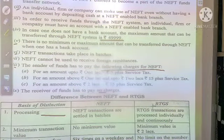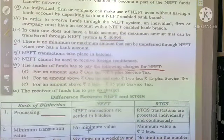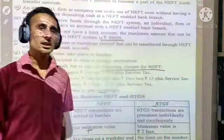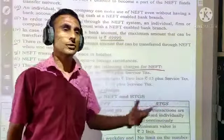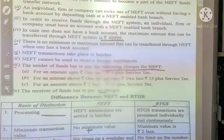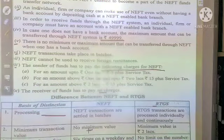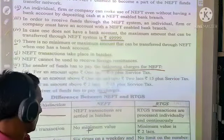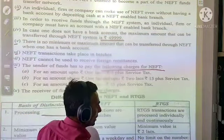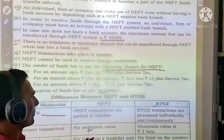Number 2, minimum transaction value. For NEFT, there is no minimum transaction value, but for RTGS, the minimum value is rupees 2 lakhs. That means RTGS can be done for an amount of more than 2 lakhs. And there is no maximum cap. Number of transfers during the day, 6 times on a weekday and 3 times on Saturday. No limit on the number of transactions during the day. So this is the difference between the two.